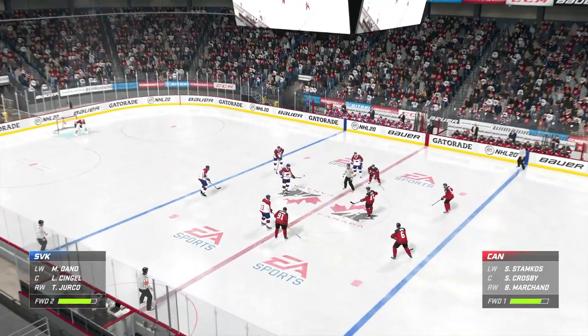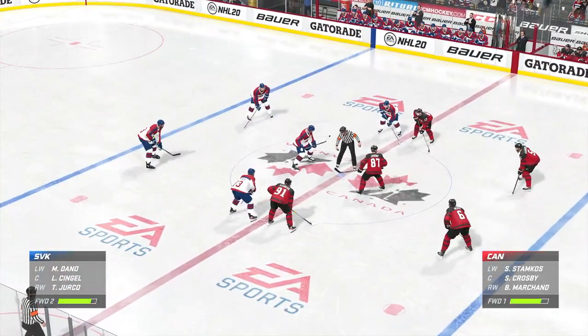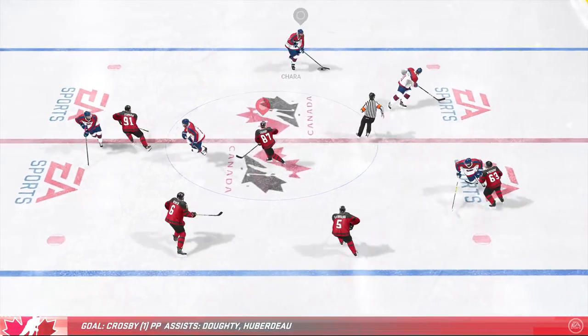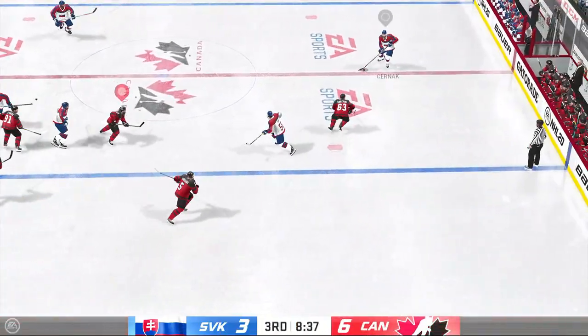Team Canada's having a lot of fun out there tonight, but Ray, I can imagine it's a different story on the other side of the bench. Yeah, half the guys out here are having fun. The other half, this game can't end quick enough. Now a quick pass to Chernak.